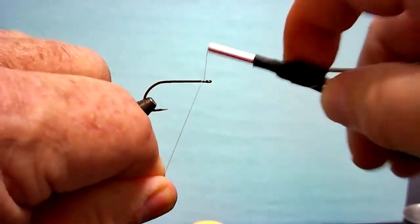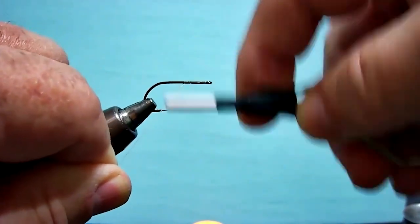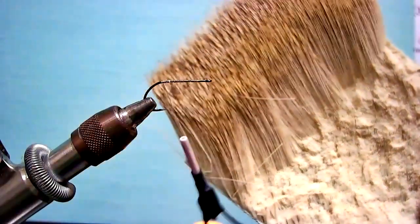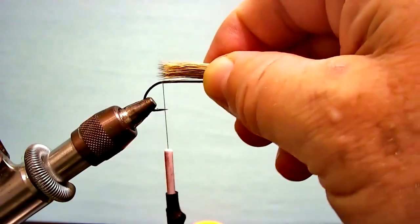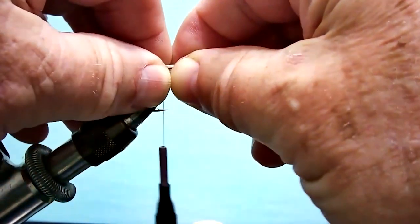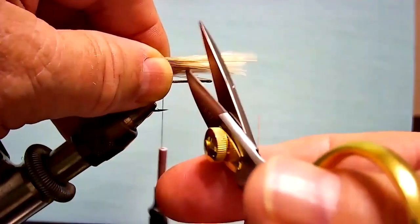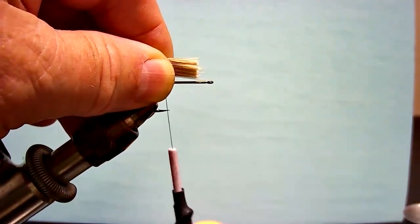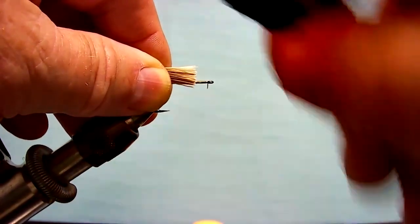And we're gonna lay a thread base down on the hook shank, front to rear, all the way to the hook bend. Nice touching turns. Okay, first thing we're gonna put on is an elk tail. We want to measure the tail to be slightly shorter than the shank of the hook. And then I'm going to take my scissors and cut this much off. And then I'm going to tie in the tail.